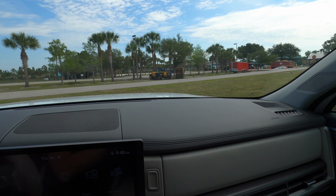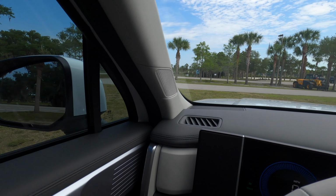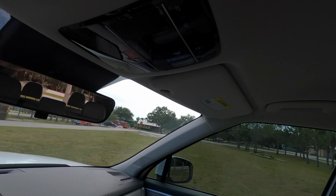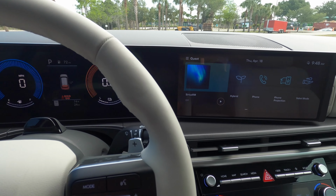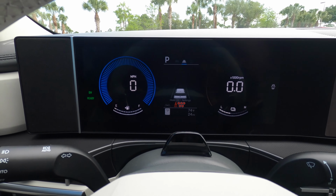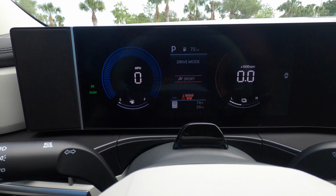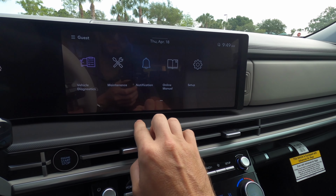12 speakers through Bose start on the limited trim, heads-up display on the calligraphy trim, digital rear view mirror, calligraphy trim, dual panel moonroof will start on the limited trim. Curved panel with 2 screens is going to be on all trims with a 4.2 information display for the driver that can go through an array of information and your driving modes. And navigation will start on the limited trim.